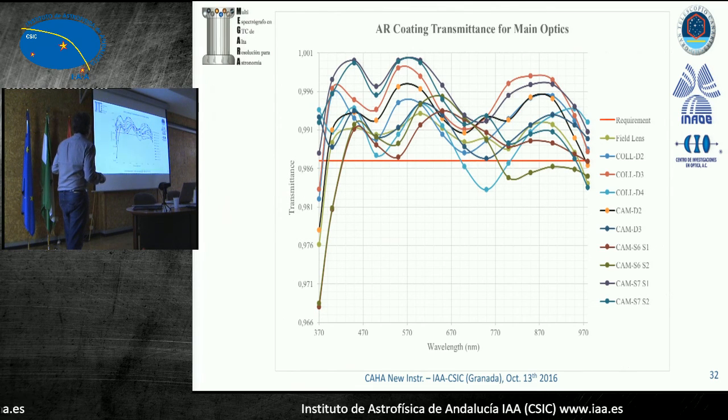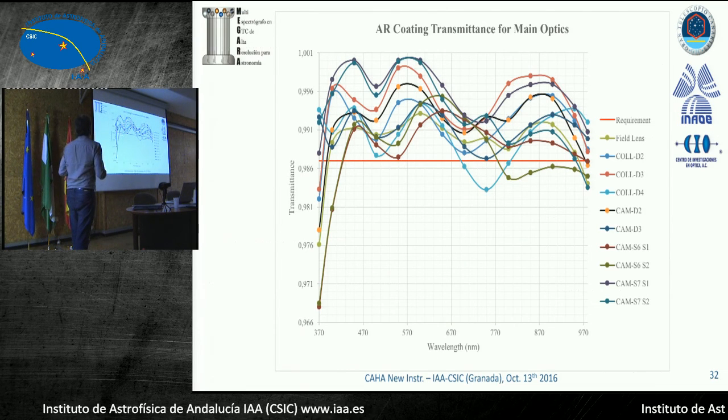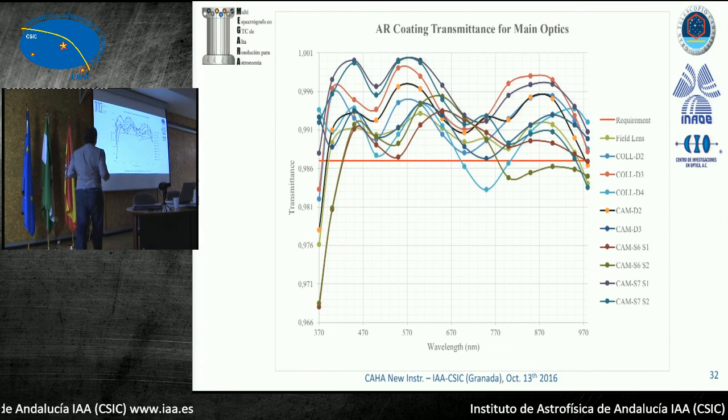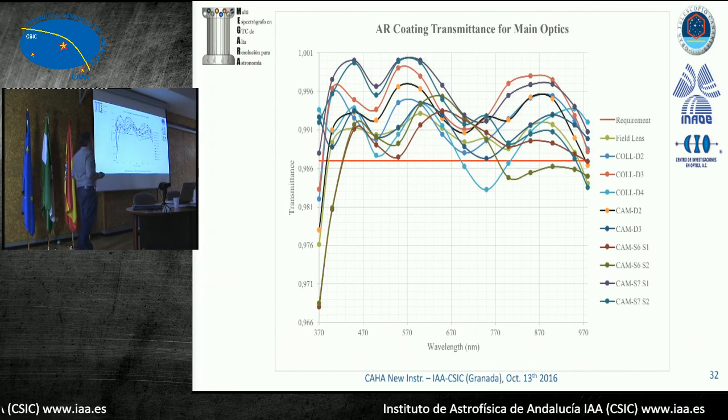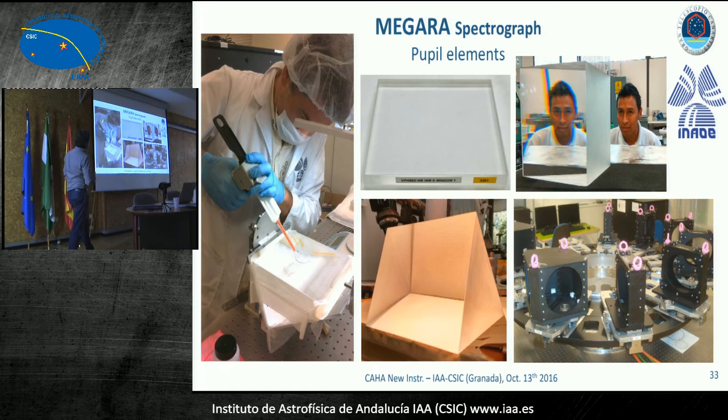So these are all the lenses in the main optics without the BPH. You can see we are well above the transmission requirement, so typically around 1% or less losses. Now, the pupil elements are made at the INAOE.